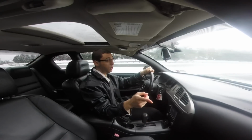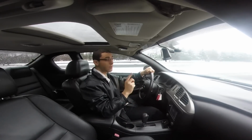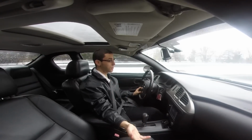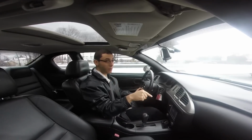My next pro in this car has to be the noise. This car, even from the factory, sounds great. When I first got this car, before I put the Flowmasters on the back, people actually used to ask me if I had exhaust on this. So this thing really sounds good even from the factory, and I'll put a clip of that in now.